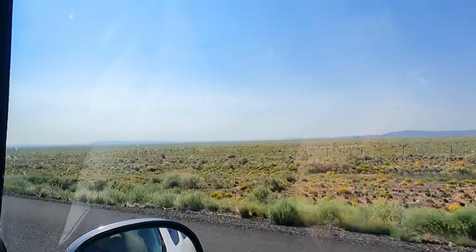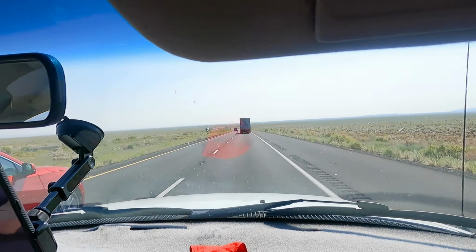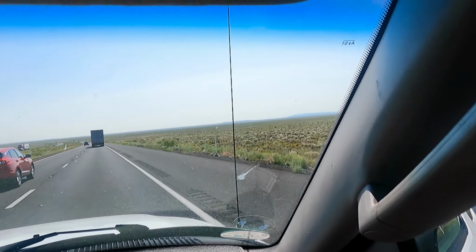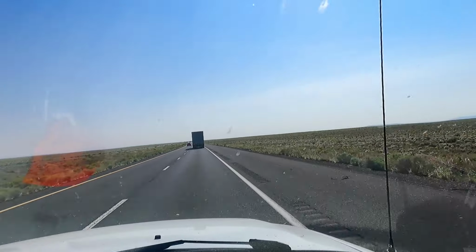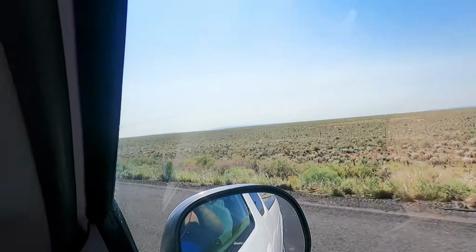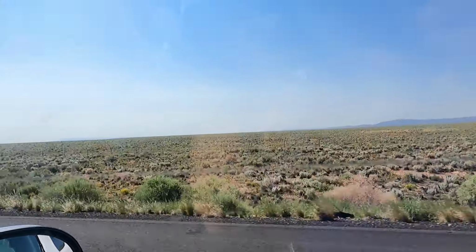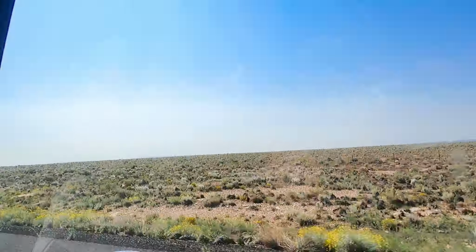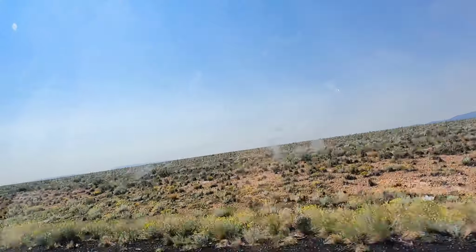Lovely shade out here. Look at that. Just look at all that lovely shade. There's not a tree for miles. Yeah, look at that. All the way, as far as you can see, there's nothing. A whole lot of nothing. We've got 3.4 miles to go. Anyway, I just thought it was really neat to see that. Yep, look at all that shade.